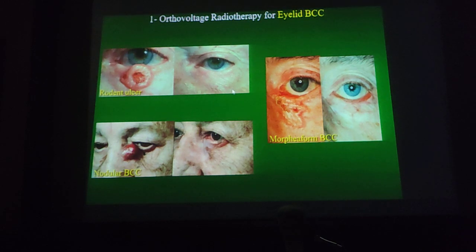It's just the radiation. It can be applied in rodent ulcer, the morphea form, which is difficult to treat. You need to get a very wide excision for these, as for nodular BCCs.